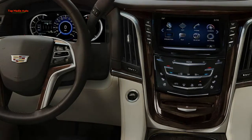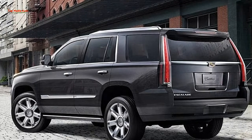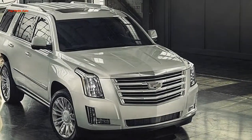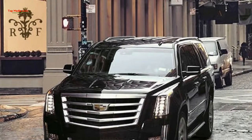Equipment for all trim levels of the 2017 Cadillac Escalade include anti-lock disc brakes, traction and stability control, with trailer sway control, front seat side airbags, and full-length side curtain airbags. An airbag between the front seats offers additional protection in side impact crashes.